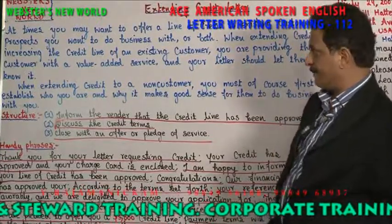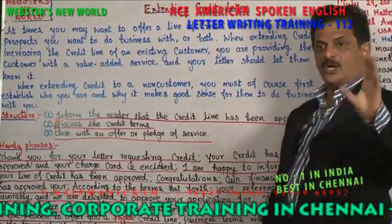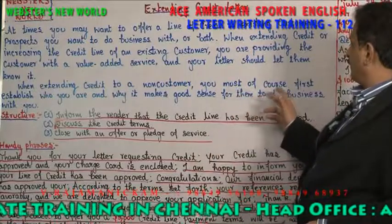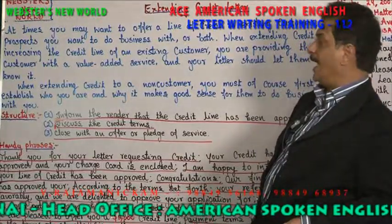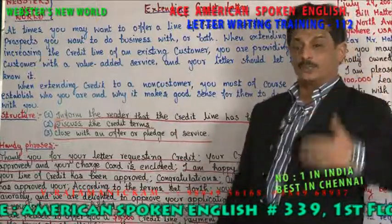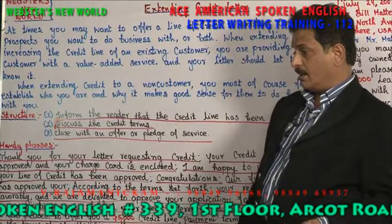Credit facilities. When extending credit to a non-customer, a new person you want to make a customer, you must of course first establish who you are. You have to tell who I am. I am the Maruti car seller in Chennai. Why it makes good sense for them to do business with you, you can tell: you can do business with us so that you can purchase our car, right, sir?